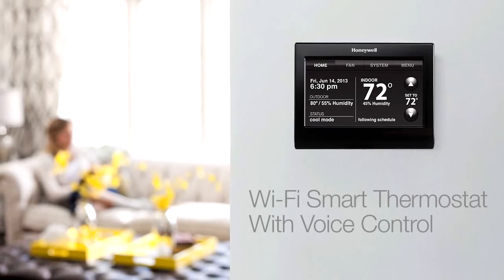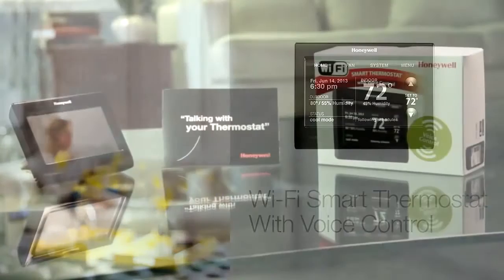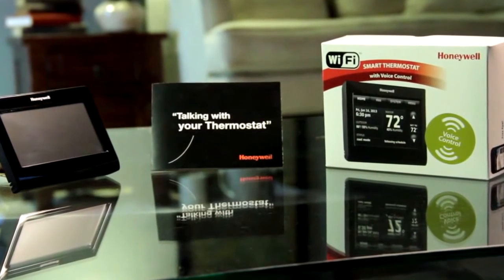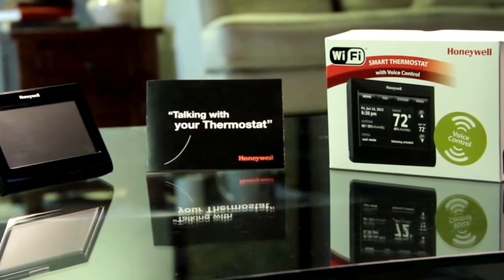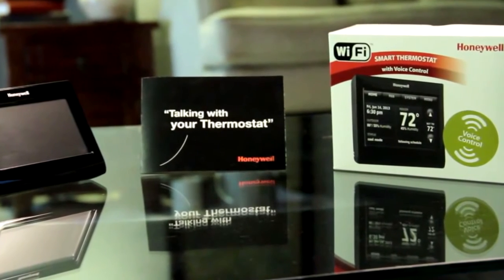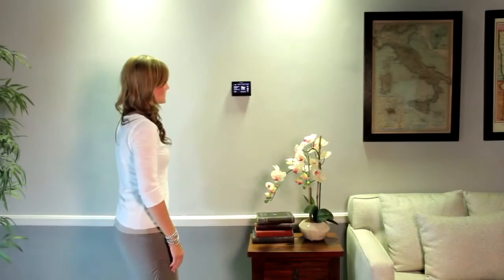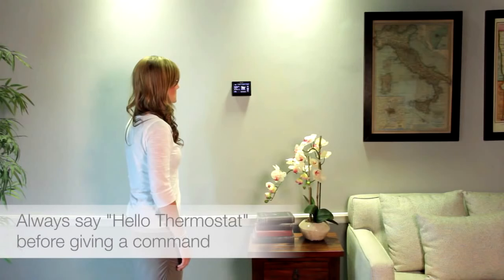This video will walk you through how to use the voice control commands. You can also refer to the voice control command card that came with your thermostat. Remember that you need to be connected to Wi-Fi to use the voice control feature. If at any time you need assistance, visit wifithermostat.com/support or call 1-855-733-5465.